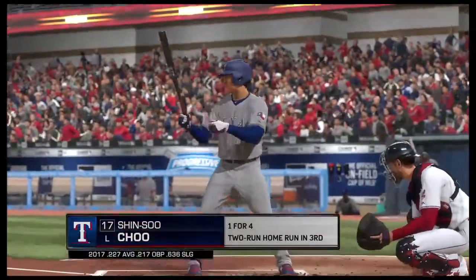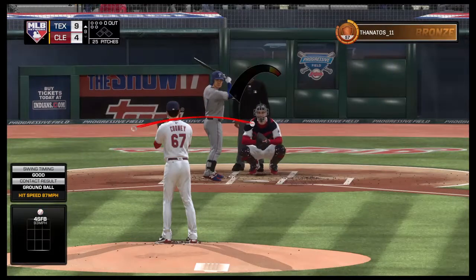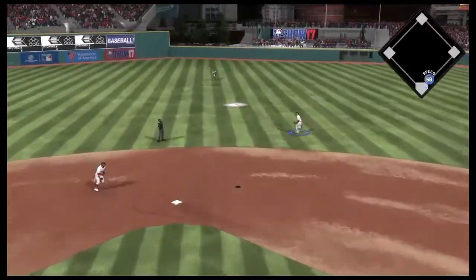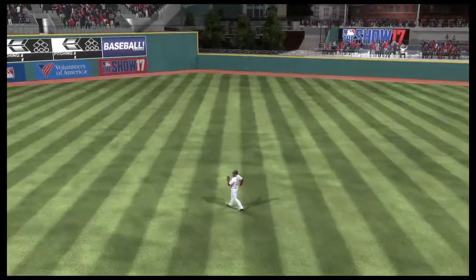Shin-Soo Choo at the plate now. They'll try and lead things off here in inning number 9. Shin-Soo Choo. Hit in the air to shallow center. Kipnis ranging into the outfield, and he tracks it down. Nice play for the first out.